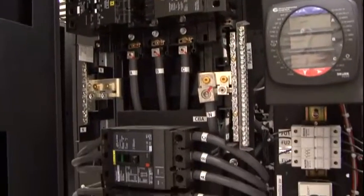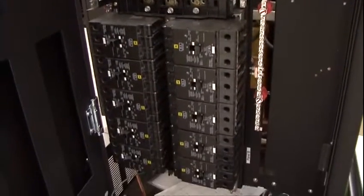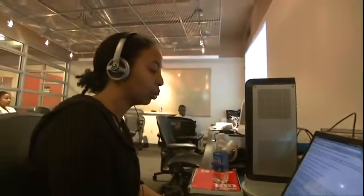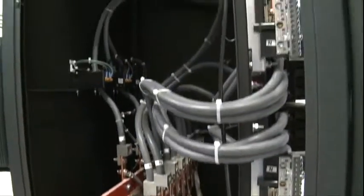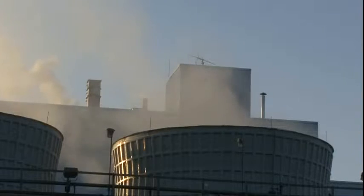Data centers use about 30 times more power than an average office building. The growing use of information technology is driving a doubling of that power consumption every 5 years. Data centers are a big consumer of power, and they consume electric power, and electric power is the major source of greenhouse gases in the world.